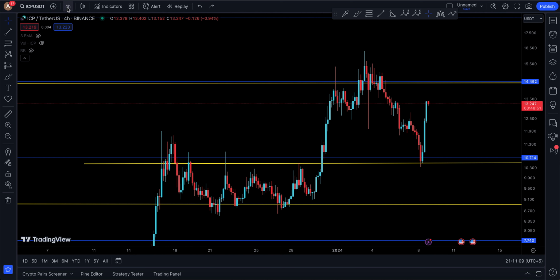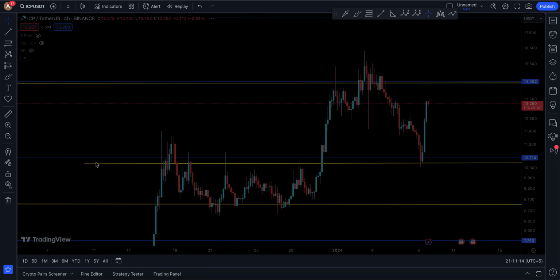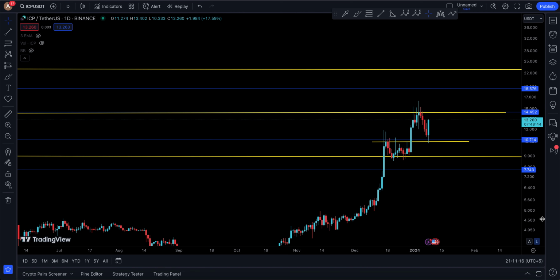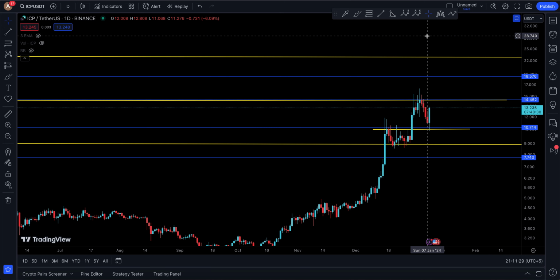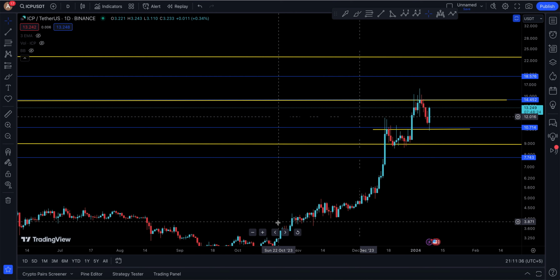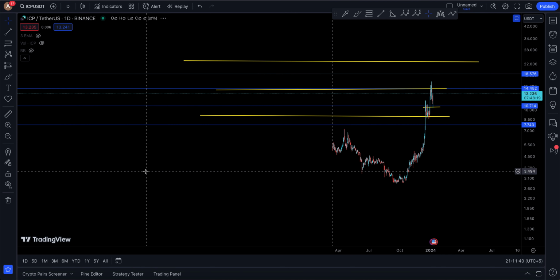But out of all the altcoins I've been looking at, I think ICP is the one with the best structure right now, the best candles and the best structure. Actually, structure is the word I'm looking for. So is $30 actually the next technical target? All right, interesting, isn't it? So let's talk about why $30 may be the next technical target.